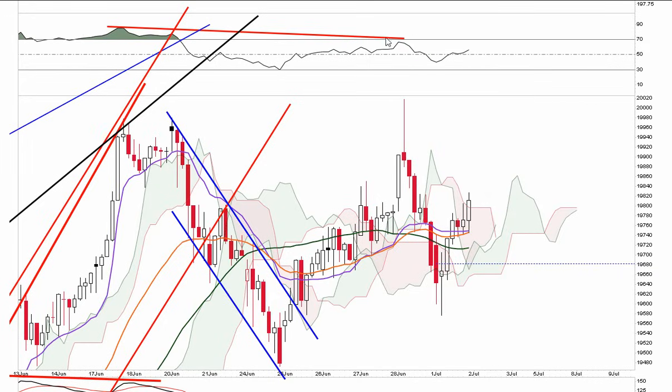We have a divergence. Maybe we get another reference point. We'll see what happens. This fails to be confirmed in the daily time frame as a topping tail. The sell-off that we had here, we could still go up to the upper channel line that I've been talking about in every single video.